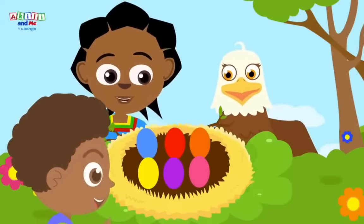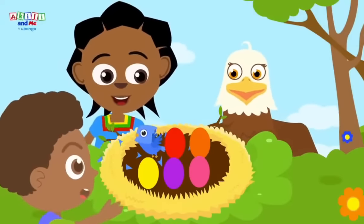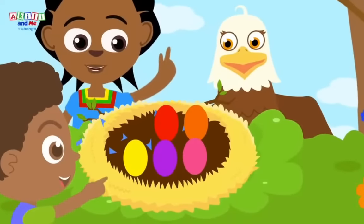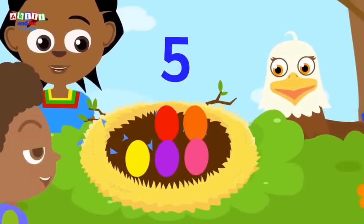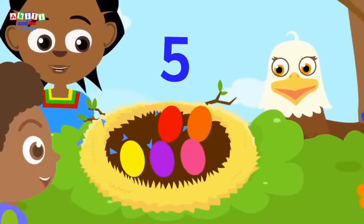Oh my! One egg is shaking and cracks open. And a little bird comes out and flies away. Kids, how many eggs do we now have? One, two, three, four, five. Five eggs. Yes, we have one less egg. So we have five eggs.